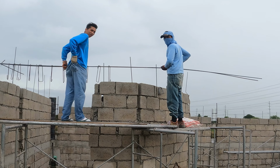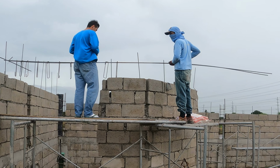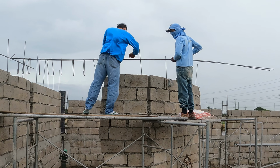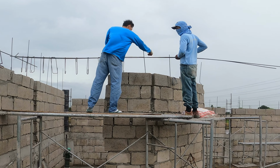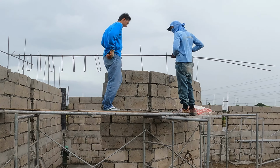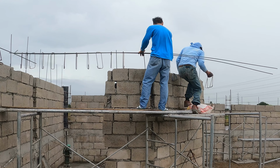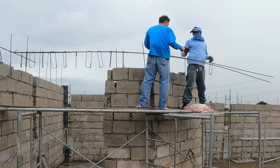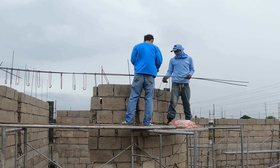So, back with Donald and Juanito, putting the tie beams in place, putting the rebar in place, ready to pour the top beam. So these concrete hollow blocks for the pump room are up to height. That's as high as they're going to go. On top of that, the beam will be another 40 centimetres, I am told. But they're getting those rebar in place, ready for the next part of the process of creating that beam.